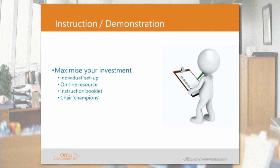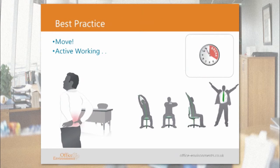I hope we've covered in some depth the important differences between the suppliers and products. But what's best practice? Move. Whatever chair we get, whatever route you decide to go down, we cannot emphasize this enough: move. Encourage your employees to move as much as possible. Adopt an active working culture and you will see the benefits.